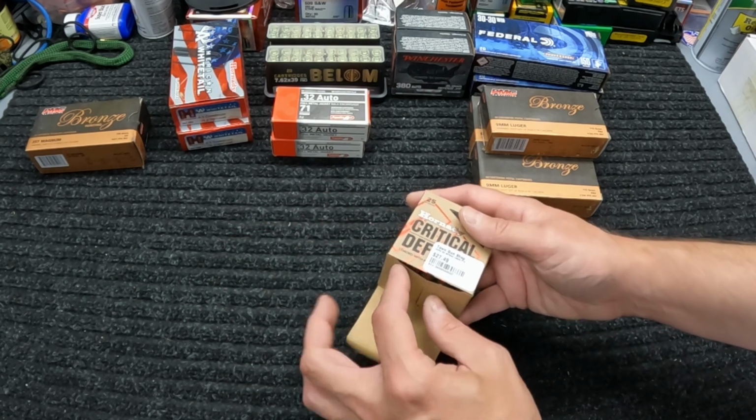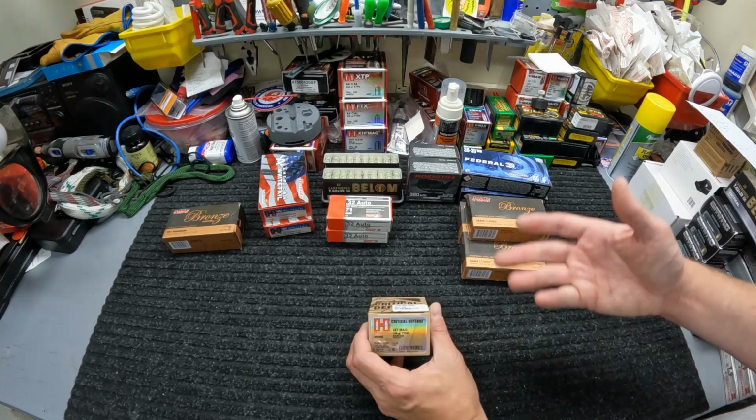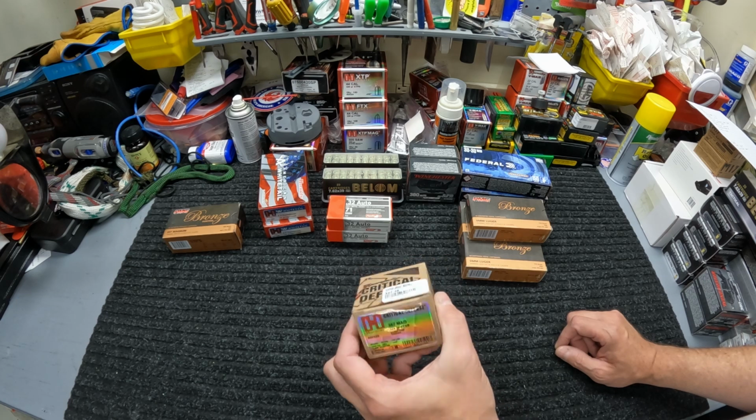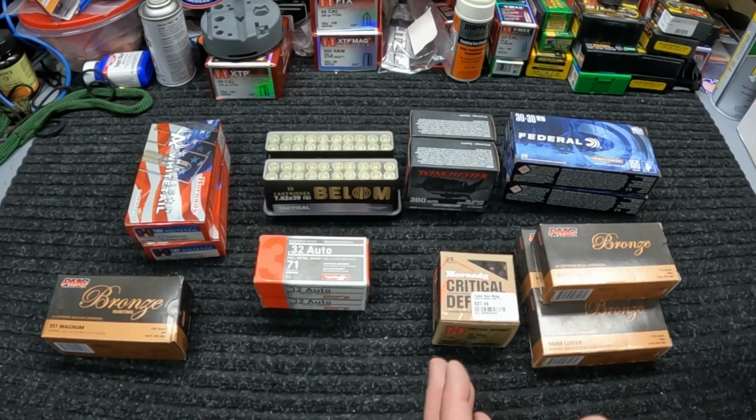This was $27.49. So not cheap, but honestly, for 25 rounds of defense 357, that's really not bad at all right now. So I picked up one box of that, and that wrapped it up for the week, y'all.